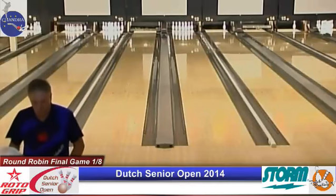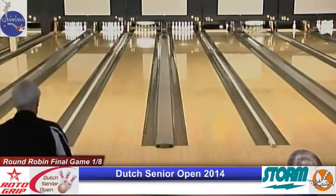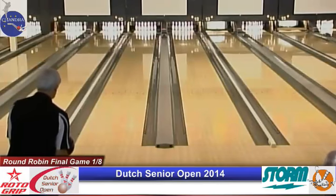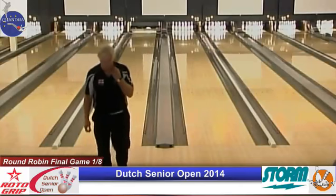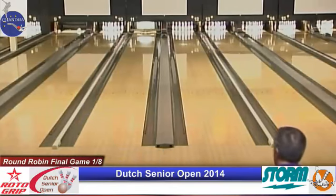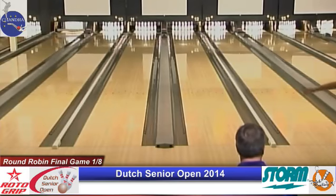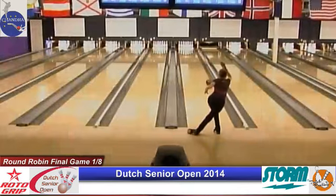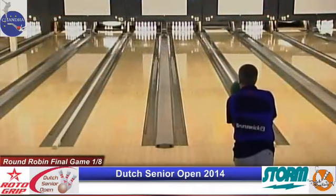Still in game one, so a lot of games to go. Anything can happen, I think, from game 5. We can give you a pretty clear update of what's happening here in the field. The interesting thing is that the women playing now on lanes 1 till 8, there was no oil break, so only the men played there. And now the men are playing on 9 till 16, where the women have played before. That could make a big difference in the scores. This is what we know.